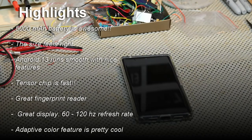I like the size of the screen. I've got it upgraded to Android 13, which I've got to say, I love. It runs so smooth. It's got some really cool features. The Tensor chip that Google made, my God, it makes everything run so fast. I could have multiple windows open and it's still running at the speed of light. Everything's instantaneous. This Tensor chip is amazing.